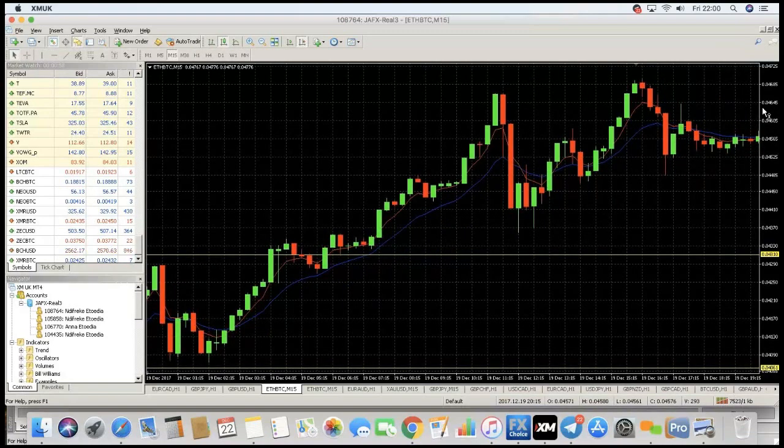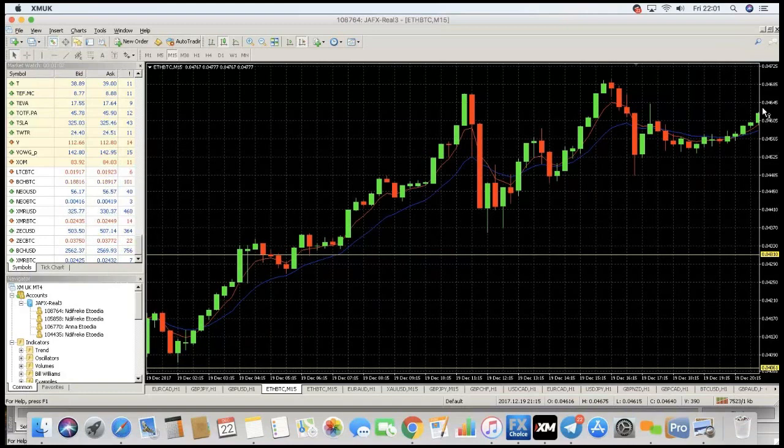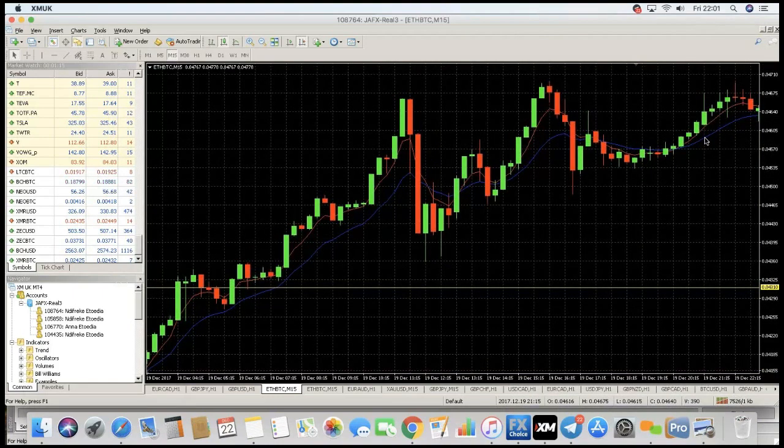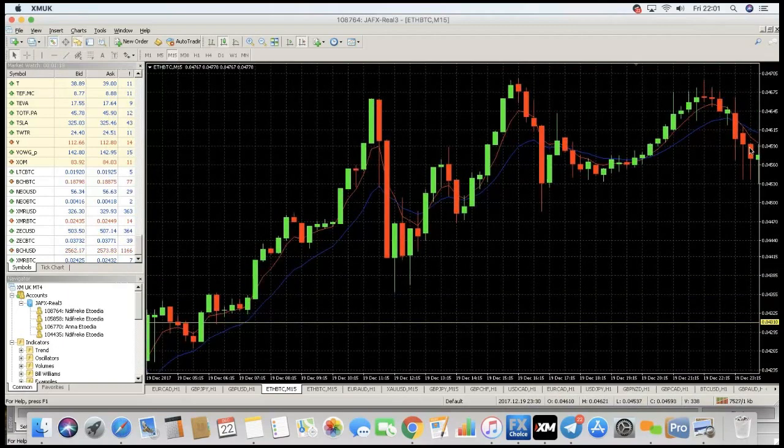So you see now, what's happening here? Consolidation, isn't it? I won't enter the market at this point because it hasn't told me anything. It's consolidating. But if you look at the side now, what do you see? It has crossed again at this point. Can keep going, keep buying. You see, it crossed again here. What did you see? A drop.